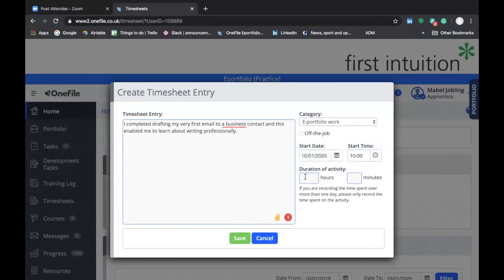Then you're required to actually enter the duration of activity. So this is, of course, where you're recording the actual time that it took you to complete this particular learning activity. And let's say that it took me 45 minutes to draft the email, get it reviewed by my manager, go through their feedback, make the changes, and then send it off to the client. So we would put 0 hours and 45 minutes in this box. Okay. Once that's completed, we then click on Save.